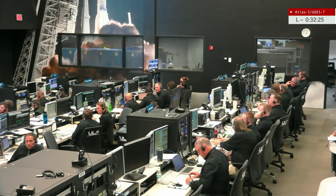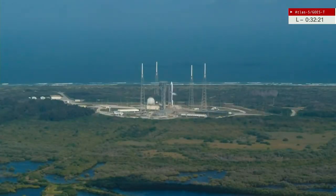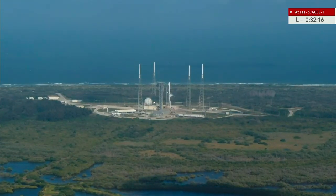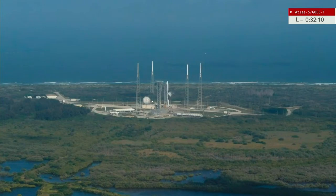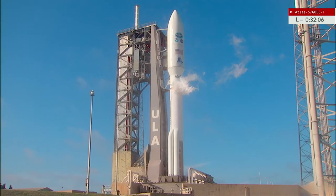Everything looking good right now for an on-time liftoff at 4:38 p.m. Eastern Standard Time. That's 2138 UTC. All weather parameters currently green at this time. No technical issues that we're aware of in the countdown. You're now seeing a spectacular aerial shot of the Atlas V at its seaside launch complex.